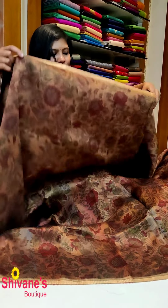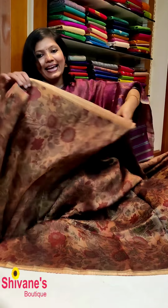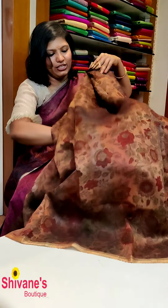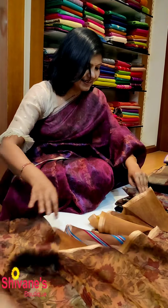It is a very new stuff. It is tussar by Organza, so it will not stand out actually speaking. See, the flow is so beautiful. Alright, and then the next saree is this.